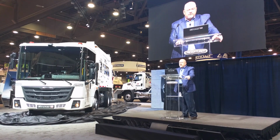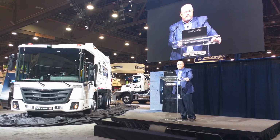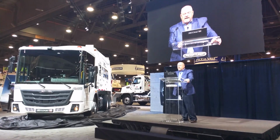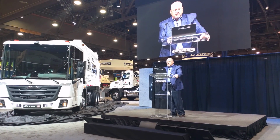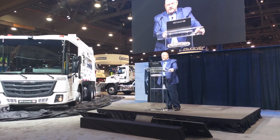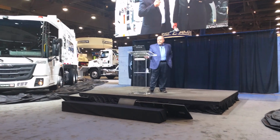Both companies are represented here today and standing next to their trucks with our dedicated vocational managers, Dan Purdy and Howie Howerton. Dan, I'm going to kick it over to you. Let's hear some more about this outstanding truck from our partners at Heil. Dan? Thank you, Richard. Good morning.